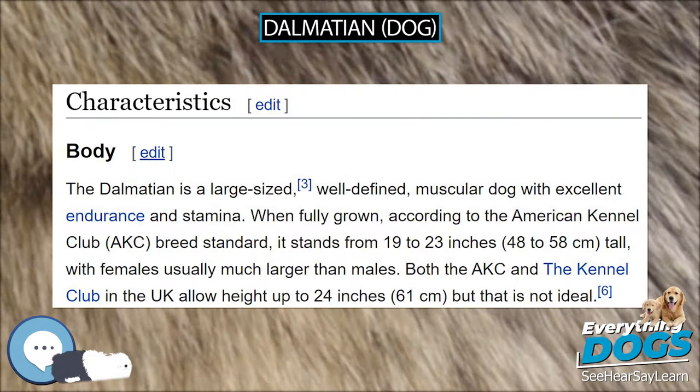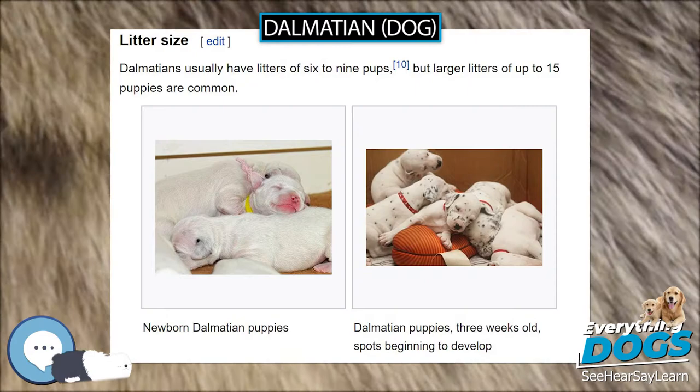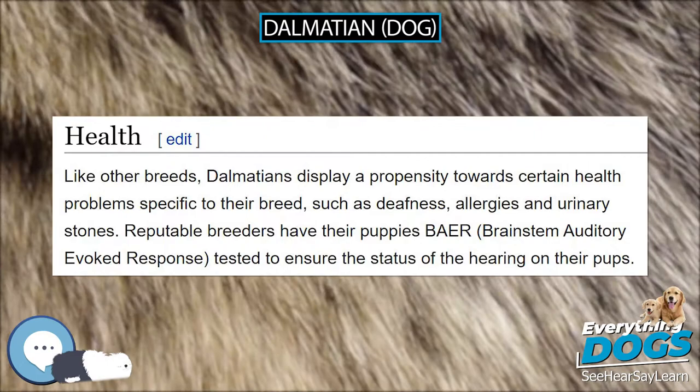In 1771, Thomas Pennant described the breed in his book Synopsis of Quadrupeds, writing that the origin of the breed is from Dalmatia. He referred to it as Dalmatian. The book by Thomas Bewick, A General History of Quadrupeds, published in 1790, refers to the breed as Dalmatian or coach dog.